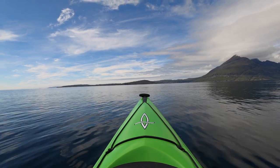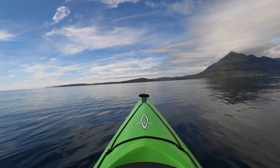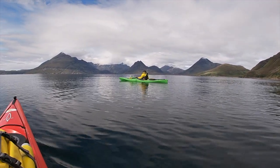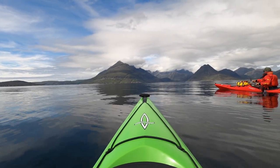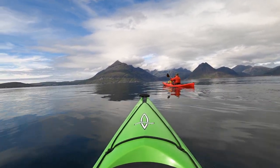Decided to go over and have a wee look at Soay first, the island of Soay, because we're steaming along here in the flood tide, and we're right on springs today. It's absolutely beautiful, dead flat calm, and there's Tango Man with the Cuillin as a backdrop.